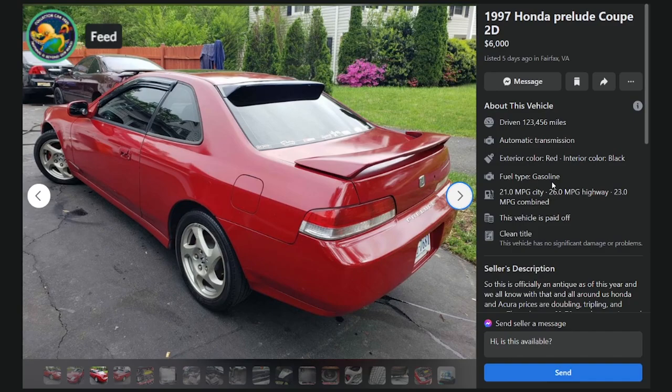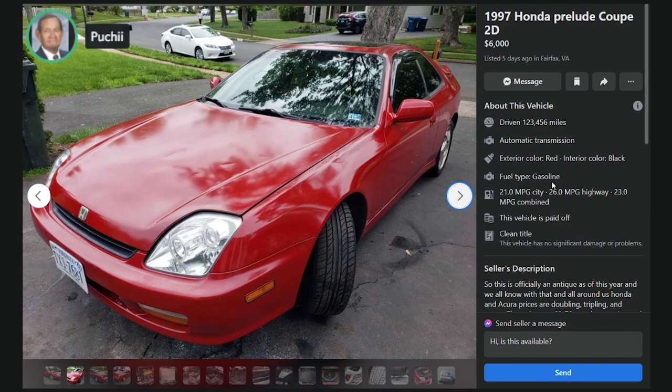Yeah. And you want to tell me that your car is a collector car? Bro, the tripling of prices. Yeah, that's awful. That's pretty rough. A lot of stickers, bro. That's cool.